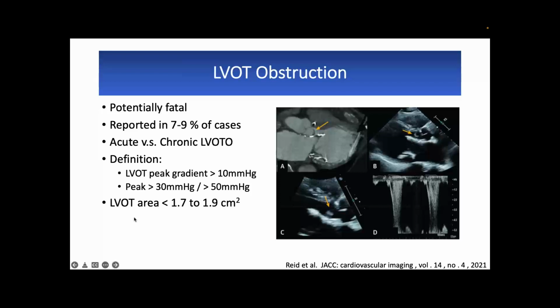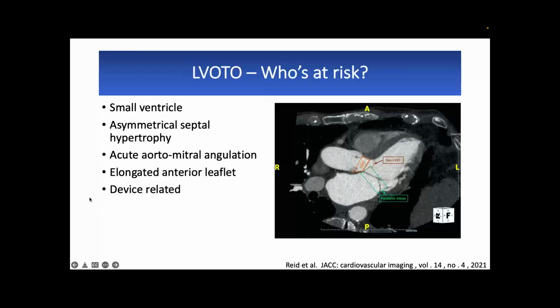And the risk of LVOT obstruction based on the neo-LVOT measurement, so patients with 1.7 to 1.9 centimeters squared, anything less than that is considered very high risk. In real life, though, 2.5 is the number that I've seen used more commonly. If you have less than 2.5 centimeters squared of neo-LVOT, this is when people start to worry, would this patient be at an increased risk of LVOT obstruction? But this is what's published in the literature. So who's at risk for LVOT obstruction? People with small ventricles, asymmetric septal hypertrophy, a more acute aortomitral angle, as we've discussed.